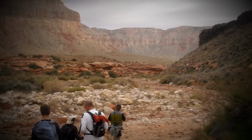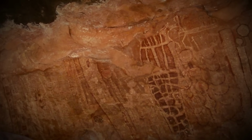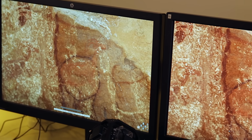The team recently traveled to the Grand Canyon to compile a massive, in-depth photographic compilation of the collection of strange petroglyphs known as the Shaman's Panel. We were drawn to the panel for two primary aspects. One was the rich layering of the anthropomorphic figures, and two was the kind of evocative, surreal nature of their composition.